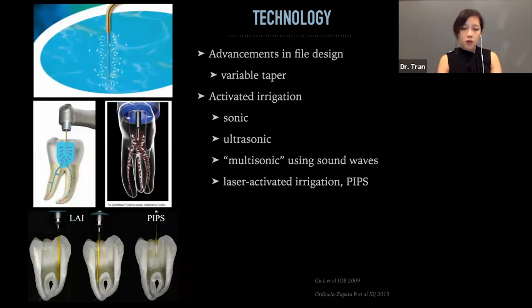So the bottom diagram shows some of the different kinds of the laser activated ones specifically. With all these different types of irrigation activation, the important aspect is that you're energizing the irrigating solution, activating it more to improve the efficacy of cleaning, not only just within the canal system, but being able to clean the entire canal system in a 3D way.